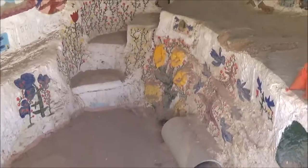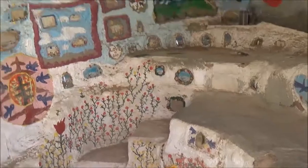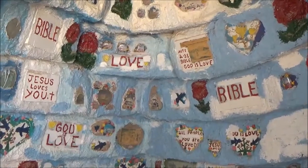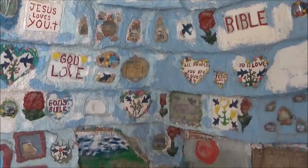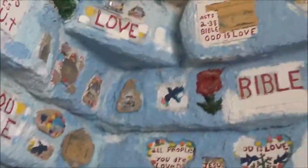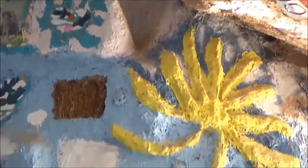Hey, Sarah. Hey. What do you think? It's fantastic. Pretty neat. Yeah, it's hard to believe that this was all built by one man, isn't it? I know, I couldn't do it. No way. It's a really neat alcove. It has a lot of sayings on here. Step down and it's a dome ceiling. Wow, that's really neat.